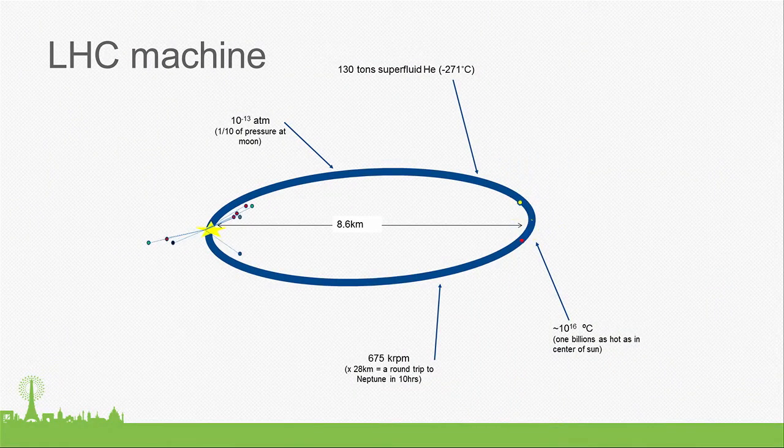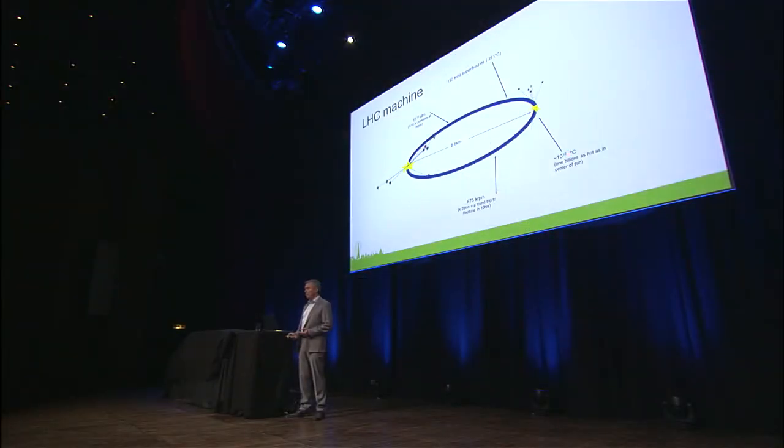And then, of course, we should remove all air, because otherwise the particles would just collide with the air, and we lose the beams quite quickly. So therefore, you also have a vacuum, which is about 9,000 cubic meters, I think. And the pressure is about 1/10 of that of the moon.